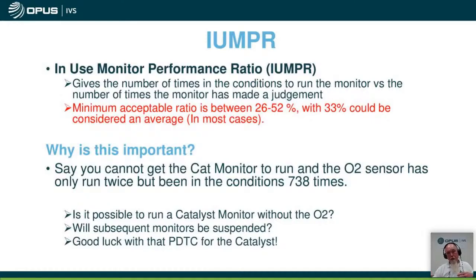It'll keep looking at it. It'll keep pinging the oxygen sensor until it gets a determination. So every time it's going through the monitor, it's not bad and it's not good. It's riding the edge, but I can't trust it. So I'm going to suspend the catalyst monitor, because I can't trust the oxygen sensor monitor. I still don't have a code for it, but if I was looking at IUMPR and I was seeing that I was in the conditions for the monitor to run 746 times and it had run twice, I'd have to be a little suspect that that oxygen sensor monitor isn't making a determination because possibly it's a little deteriorated.